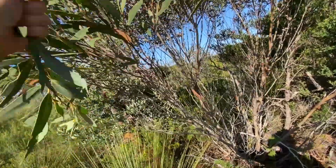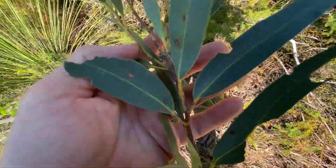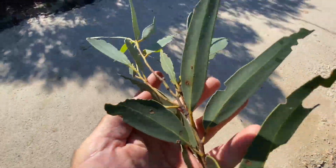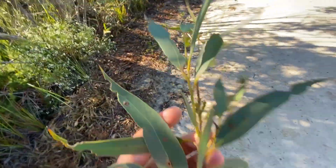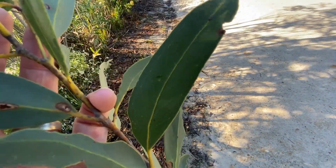It's very hard for me to snap this branch off, but I've got it now. There we go. Might help if I get into the sun or out of the sun. I might start with the shade and see how we go. They're allowed to be up to 2.5 centimetres wide, is my understanding.